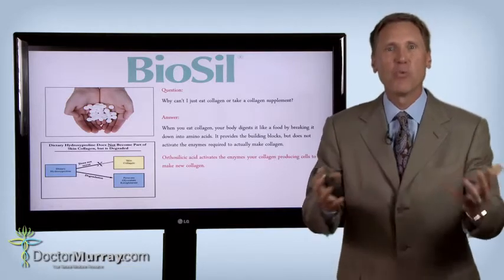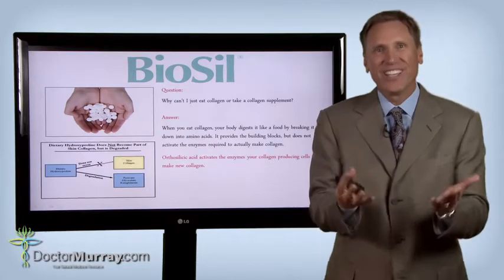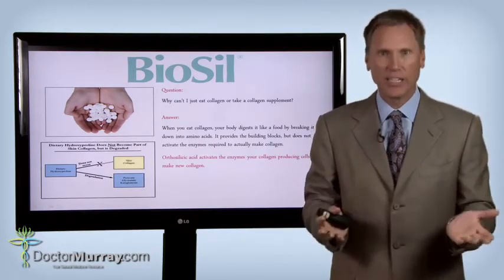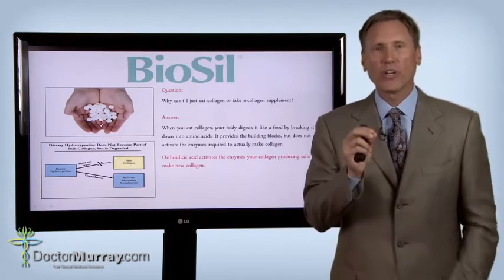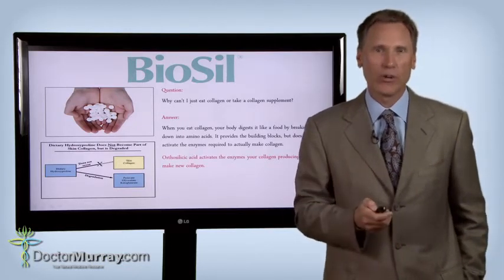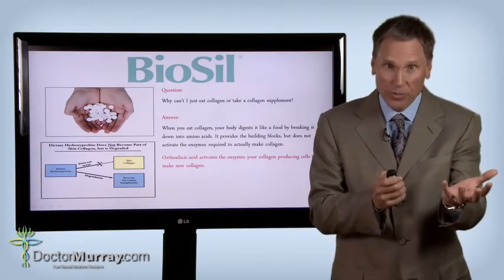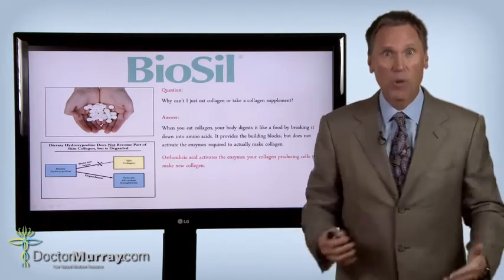One question you may have is, well, why don't I just take collagen? Well, if you take collagen, our body will break it down into individual amino acids, and these are important building blocks, but you're not telling the collagen-producing cells to actually make the collagen. That's where BioSil comes in. BioSil can tell your collagen-producing cells in the skin, in the hair, in the nails, and in the bone to make more collagen.